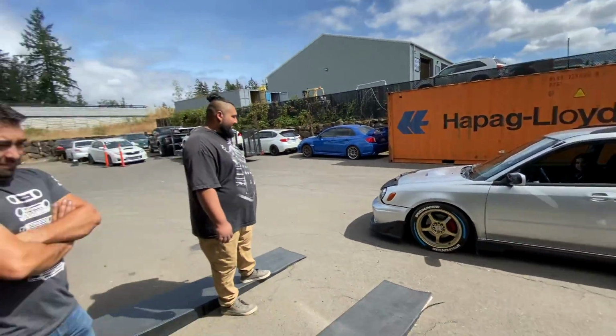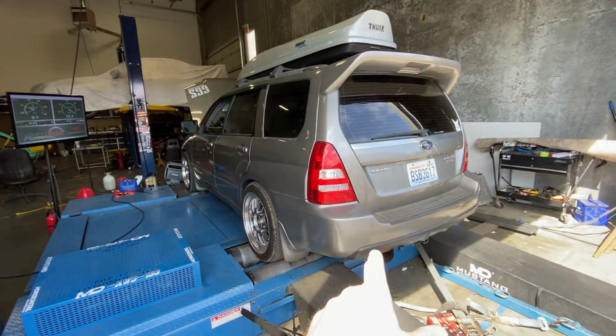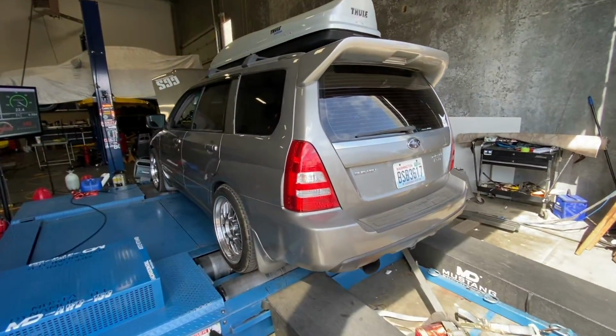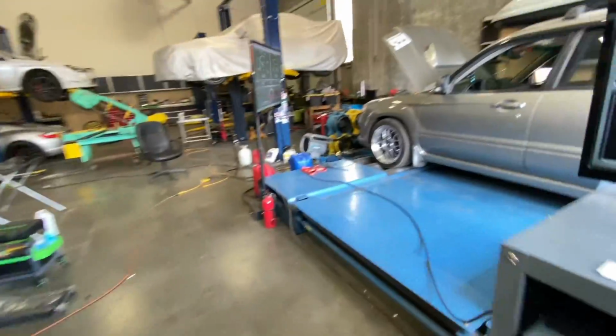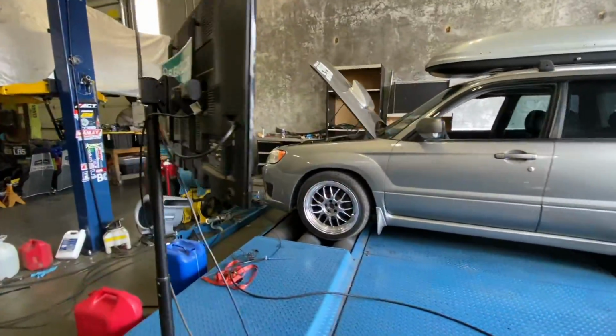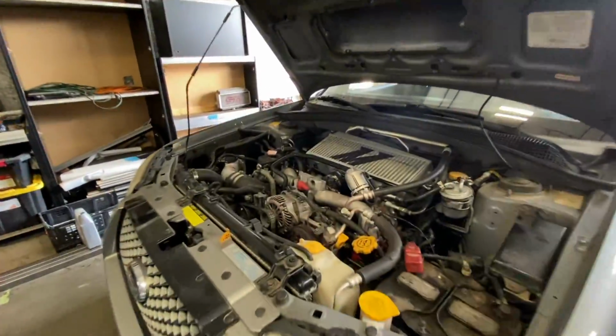Thank you, yeah. All right, well, we got a Forester on the dyno. I know you guys love them Foresters because every time I got a Forester in my video, the views go way up. So here's another Forester. This one's an automatic. It's got 20G. It's got bigger injectors, fuel pump. I think we're going to do E85 on it too. This guy wants to send it on this auto, so get this thing strapped down and see what she'll do.